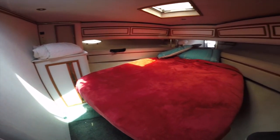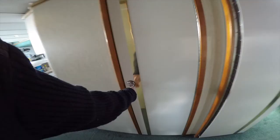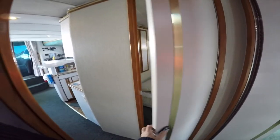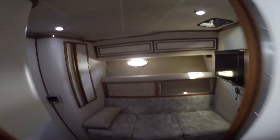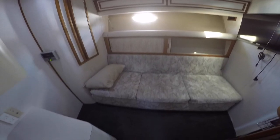You got a master bedroom with an island bed. It's quite good, separate air conditioning. And you got a second room with a single that pulls out to a double bed. That's air conditioned too. And then you move on into the bathrooms.